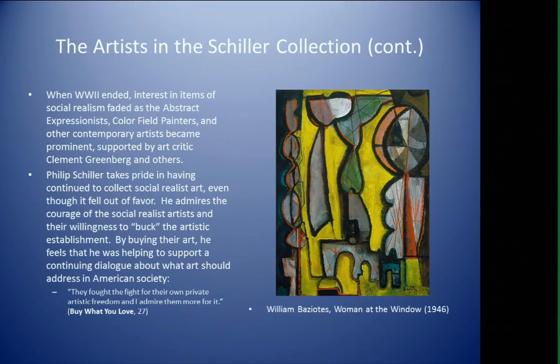When the war ended, interest in items of social realism faded as the abstract expressionists, the color field theorists, and others began to take hold in the U.S. This is a picture owned by the Columbus Museum of Art, and it's under the category on our website of abstract expressionists. I don't know if this is the best example of it, but we have some, you know, the Frankenthaler color field theorists, and we have some others in our collection that represent that wave of art. And we had a Rothko show here a few years ago, and other people who were part of that.